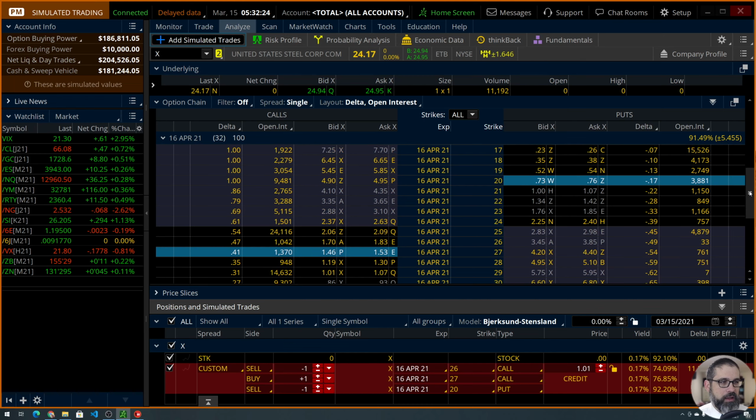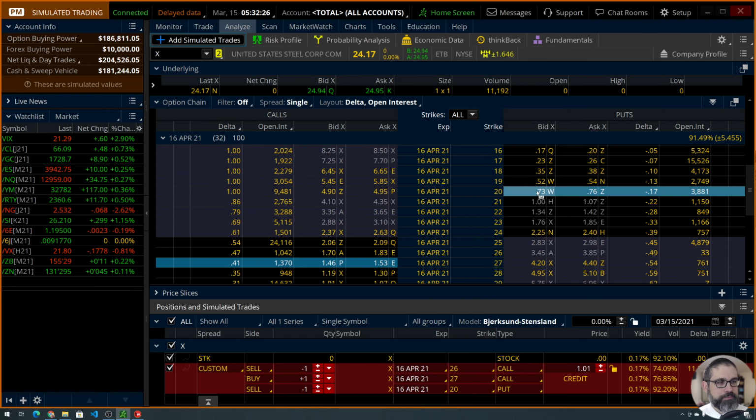Maybe you make it where you're wider at the bottom. But anyway, we're looking at roughly 17 delta, which is close to the Tasty Trade mechanic of selling the 16 delta naked options. Oh, it just jumped to 18 right there. Very cool. All right, anyway.